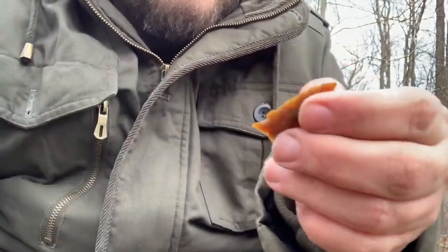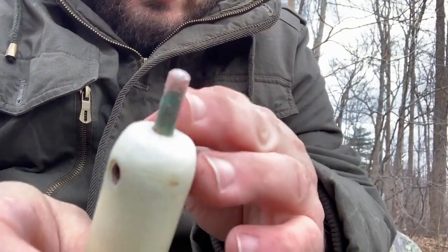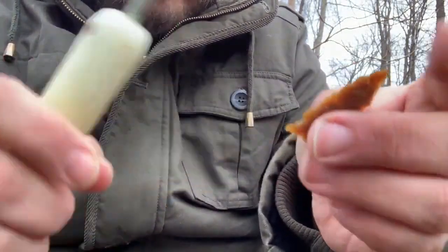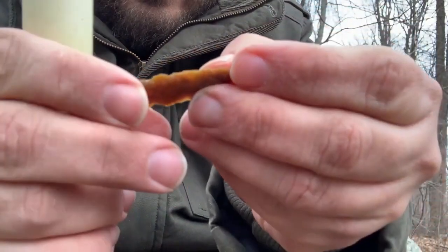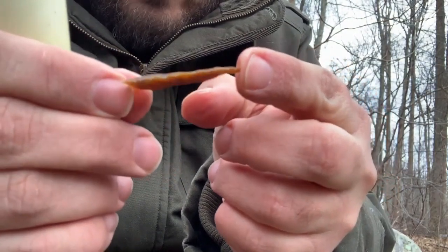Now, if you wanted to use a smaller pressure flaker, mine's pretty big. But if you use a smaller one, you could make finer notches, prettier notches. I mean, that's very, very thin. That's a perfect hunting point.